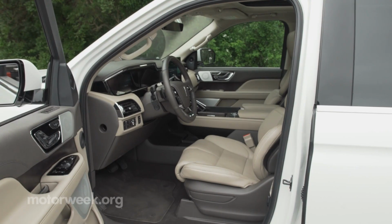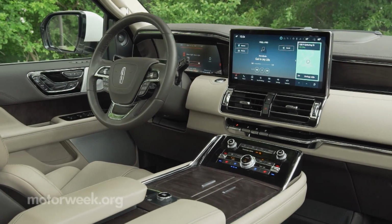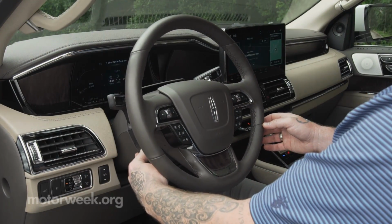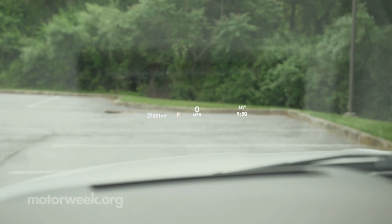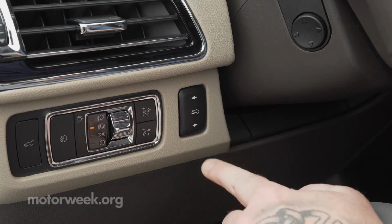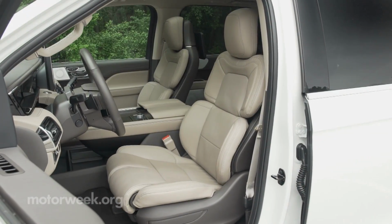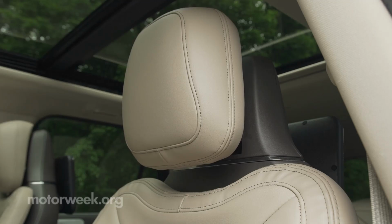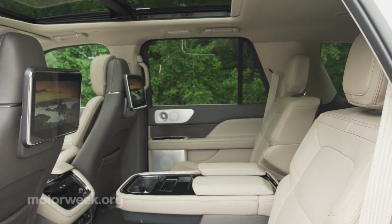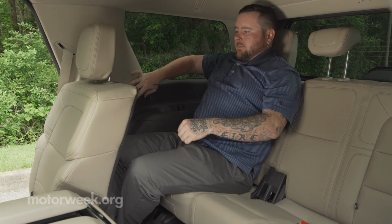You probably don't need us to tell you this, but the Navigator is extremely plush inside, with a premium feel to everything you touch and just about every convenience-type doodad you can imagine, and probably even a few you hadn't thought of. Front seats are supremely comfortable, with plenty of adjustments for a wide variety of body shapes, and adequate room for adults to stretch out in both second and third rows.